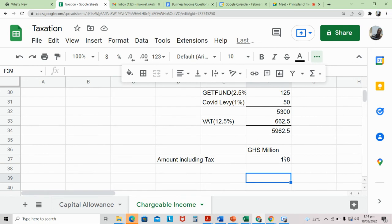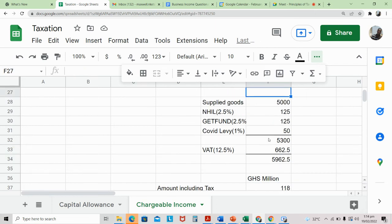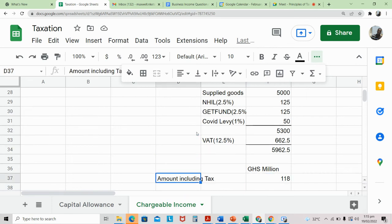You should remember that before they arrived at this figure, they went through this process. You see, the gross amount was this: NHIL, GETFund, COVID, VAT, before they got here. So this amount is like this amount. We are looking for this amount. It's like we are trying to go back to the gross amount. So how do we find that?